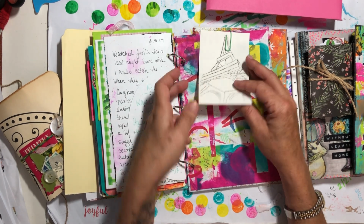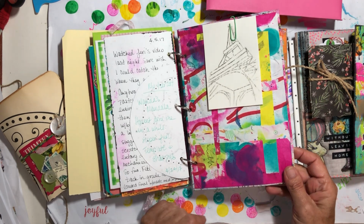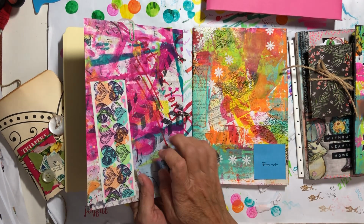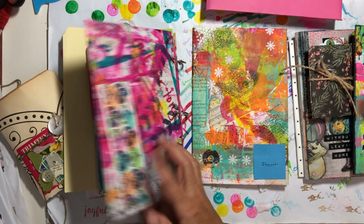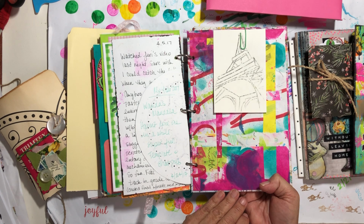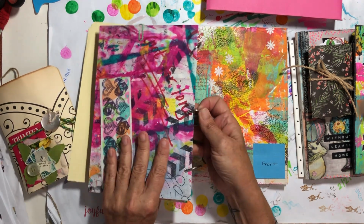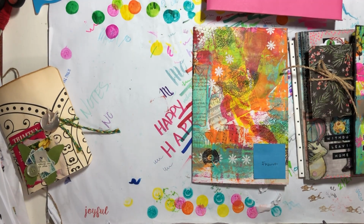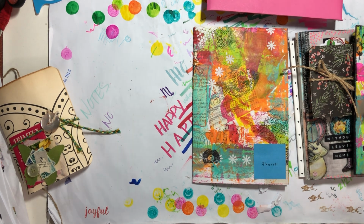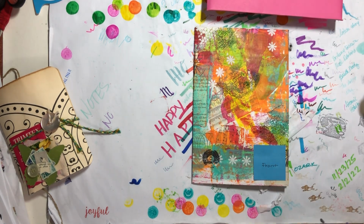This was a charcoal transfer of the Eiffel Tower that I did for some reason. And then this is the back of the book, which is just made with painty papers, obviously a piece of duct tape, and a piece of recycled cardboard. Yeah. How fun is that, huh? Oh my goodness. So many fun things. This is a trip down memory lane, let me tell you. Okay, all these can go in there as well.